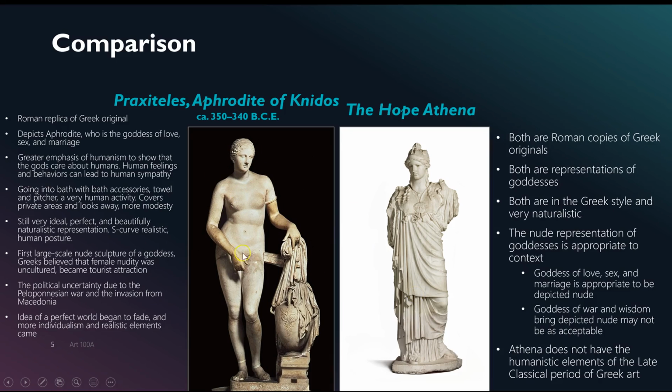This depicts the Aphrodite, the goddess of love, sex, and marriage, and it was known as the first goddess to be represented naked, which is really important because Aphrodite is the goddess of love, sex, and marriage, and this makes more sense than representing Athena as naked, because she represents war and wisdom rather than more erotic categories.